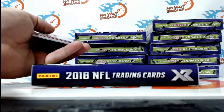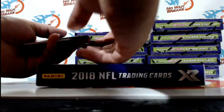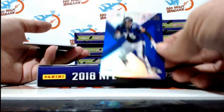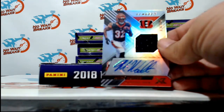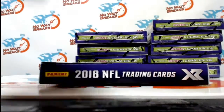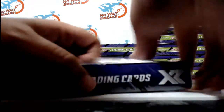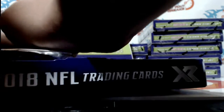You mean the Wentz to 5 and the Diggs to 10? Kenyan Drake, blue. Kirk Benkert. To 49, Jonathan Ogden, Ravens. Some of those are pretty cool looking. Mark Walton to 199, Bengals. And Derwin James, Chargers. We haven't even gotten through half the case. Six boxes, and we already got Josh Allen, Carson Wentz, and Stefon Diggs.